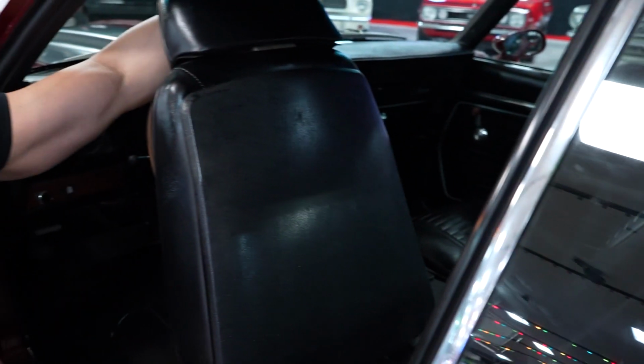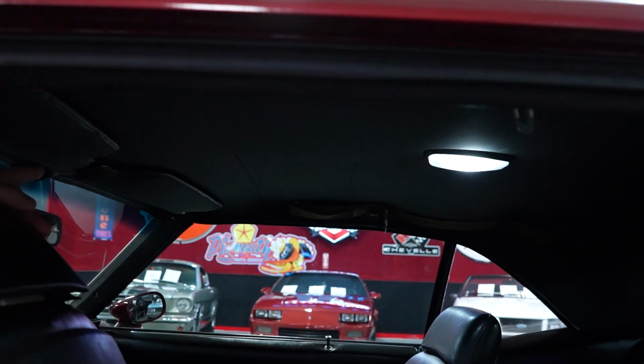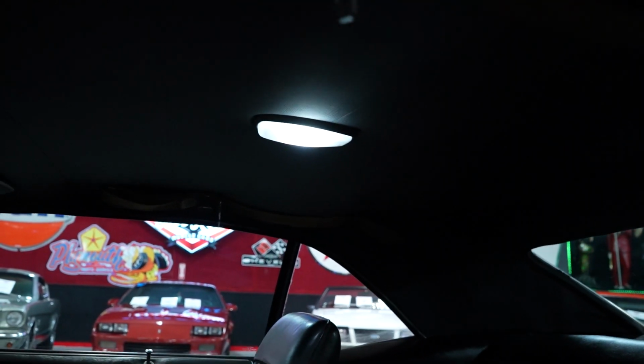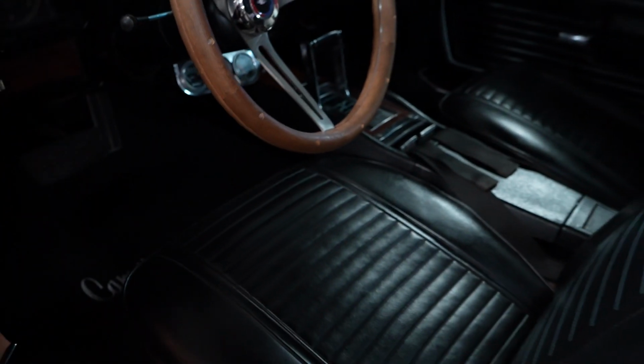Seat back on the driver's seat, nice condition. Not all scratched up, it's not falling off the seat. Does have an LED light in the dome light there, and hopefully that illuminates the headliner enough so you can see the headliner's in nice condition. If you can't see it, I'm going to show it to you on the test drive, so don't worry about it. The driver's seat in nice shape, no tears. Vinyl's in nice condition.